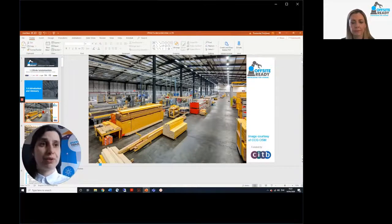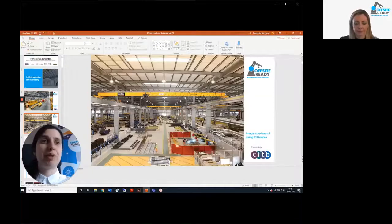So thank you very much to CCG OSN based in Glasgow, as well as Langerook, which really helped to show what Offsite is. It's all about moving work to the factory environment.